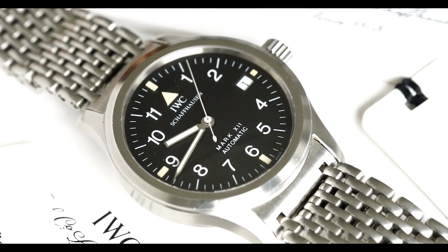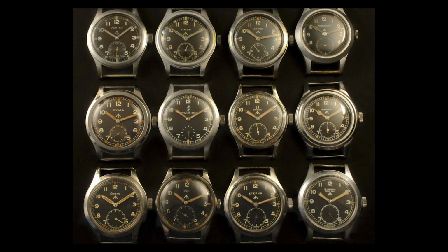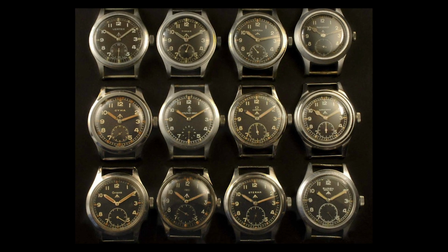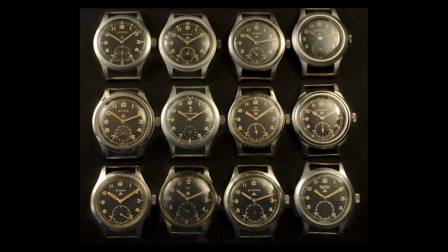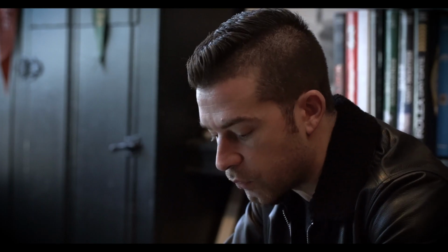Also, I think there's some lineage there to the Dirty Dozen watches of World War II. So if you really want to do a deep dive, check out the Dirty Dozen watches, and then also check out the IWC Mark XI, because the Mark XII takes its design inspiration from the Mark XI. Hence, it's the Mark XII. It's like the next iteration of it.